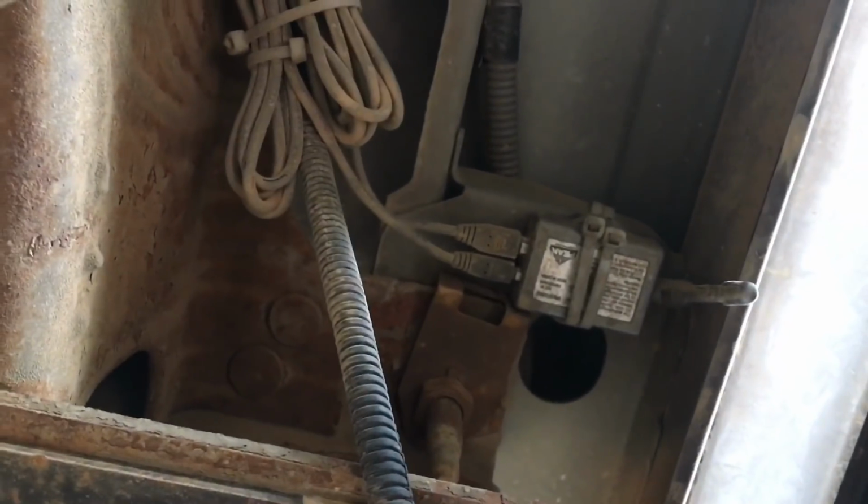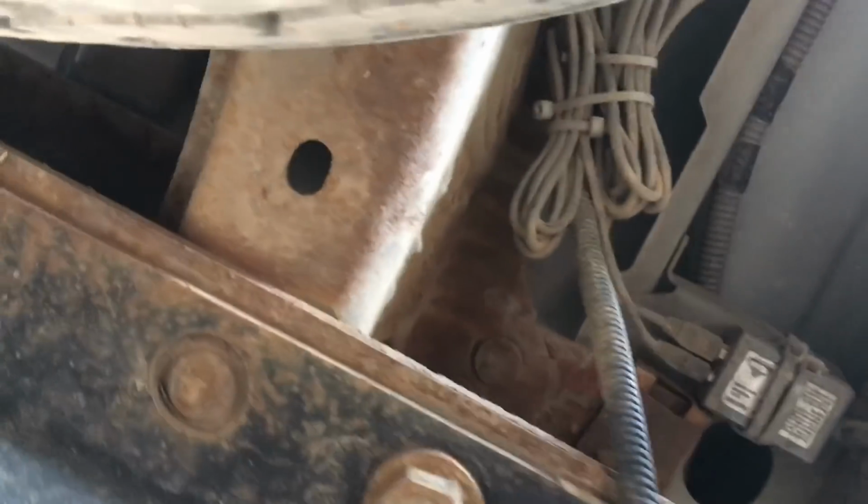Guys, what the heck is that? You guys know what that thing is? Let me know in the comments. It's got an antenna. I don't think it's for the radio. Someone trying to track me?